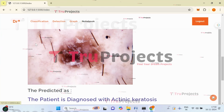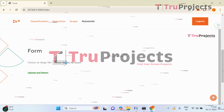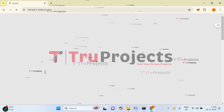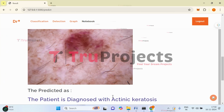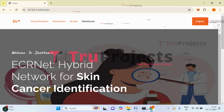Now let's check with one more image and see whether it will predict correctly or not. Let's upload this one. So this is the uploaded one and here we have the prediction, and here it has correctly predicted actinic keratosis. Now let's check with one more class.